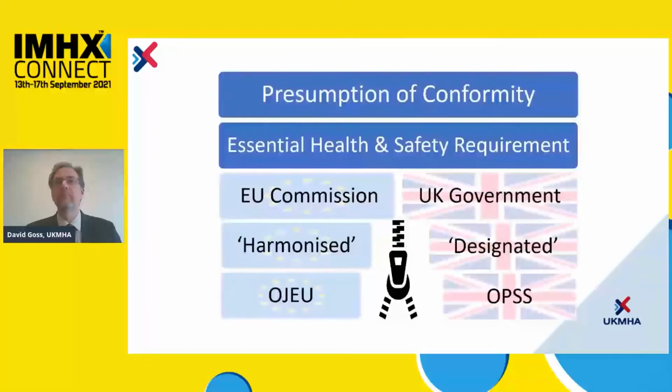However, this greatly assists market surveillance authorities and is supposed to be declared where the manufacturer is claiming a presumption of conformity. The principle of presumption of conformity applies both in Europe and in the UK, and it gives a valuable legal protection to the manufacturer when an officially recognised standard is used to demonstrate that all of the relevant essential health and safety requirements have been complied with. In Europe, these are called harmonised standards, and they get cited in the Official Journal of the European Union. However, in the UK, they're referred to as designated standards, and listings are provided by the Office for Product Safety and Standards within BEIS. For the presumption of conformity to be valid, the correct edition of the standard must be identified.